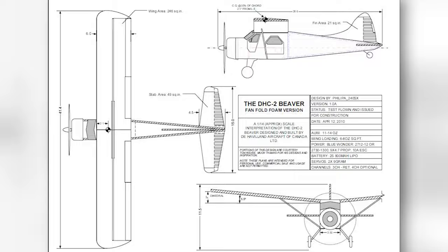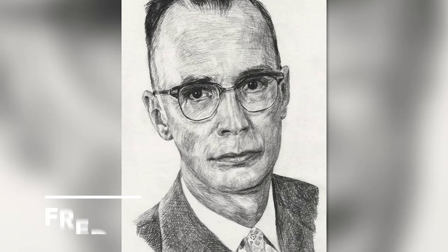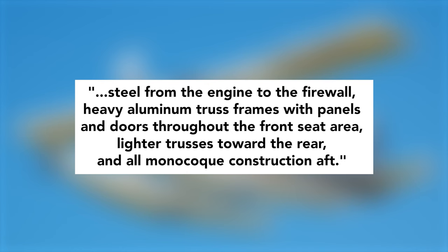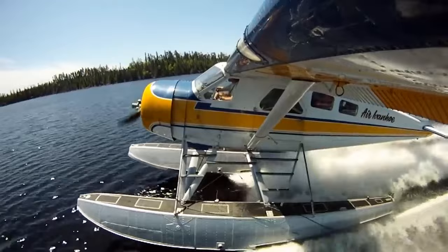It was designed with a semi-monocoque structure, a design that offers strength and durability. Fred Buller, one of the key designers of the Beaver, envisioned the fuselage to be made of steel from the engine to the firewall, heavy aluminum truss frames with panels and doors throughout the front seat area, lighter trusses toward the rear, and all monocoque construction aft. The use of corrosion-resistant alloys also helps extend the aircraft's lifespan, especially when operating in harsh environments or on water.